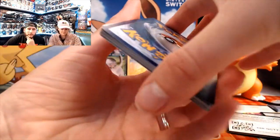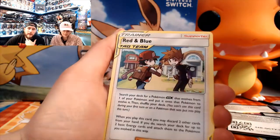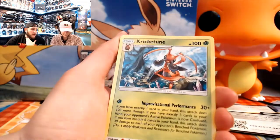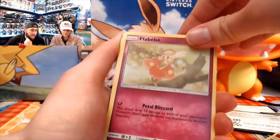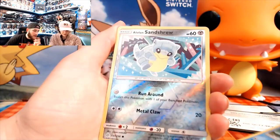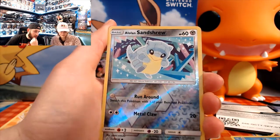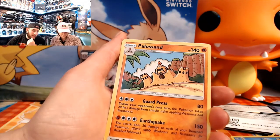So what have y'all pulled from Cosmic Eclipse so far? Let me know in the comments. Seen a couple of my friends' pulls, but for people who I don't talk to on a normal basis, let me know what y'all got. I'd be interested to know. Thanks. Haven't really watched a lot, so I don't know what the pull rates are on these. Although I have heard that ETBs aren't very good pull rates, but I don't think we're doing too bad so far. I just jinxed us.